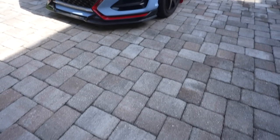The car powers around 235 wheel horsepower. With the stage one, we should be seeing around 275 wheel horsepower and 320 torque. So that is freaking awesome.